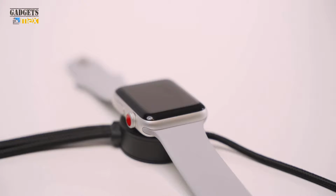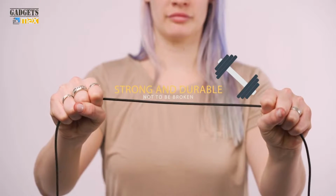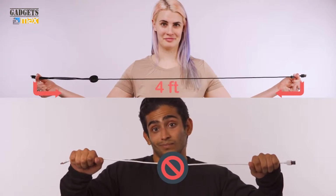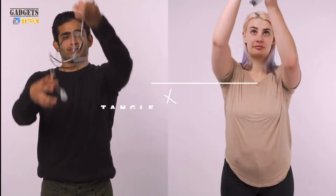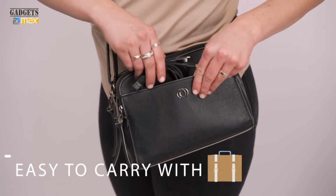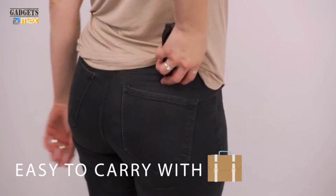The 4-in-1 cable is wrapped with tough nylon braided wire, strong and durable, and cannot be broken. It is also 4 feet long, which makes it even more convenient to charge multiple devices at the same time. It will never tangle, and it is effortless to organize and place it right in your pocket or bag, so you can carry it everywhere you go.